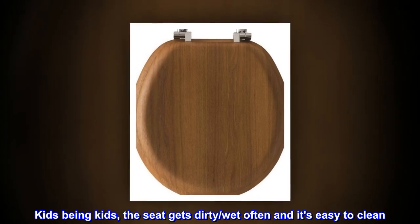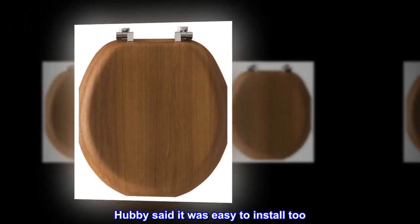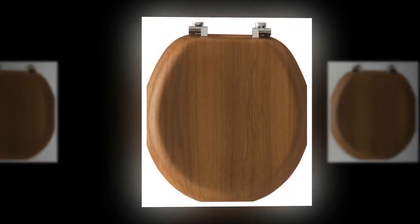Kids being kids, the seat gets dirty, wet often, and it's easy to clean. Hubby said it was easy to install too. Great purchase.